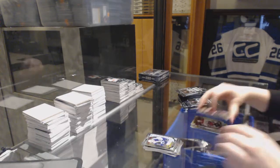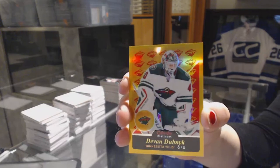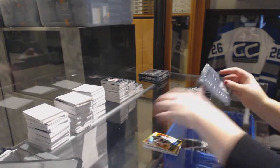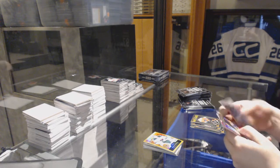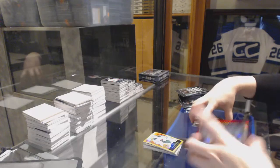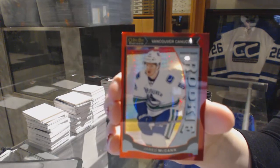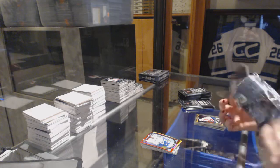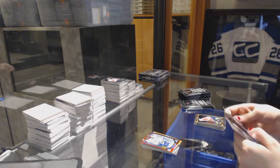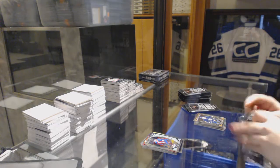Rookie of Nick Petan for the Winnipeg Jets, and a gold rainbow number to 149 for the Minnesota Wild, Devin Dubnyk. We've got a red prism rookie number to 149 for the Vancouver Canucks, Jared McCann. Corey Perry retro for the Anaheim Ducks, and a Mikko Rantanen rookie for the Colorado Avalanche.